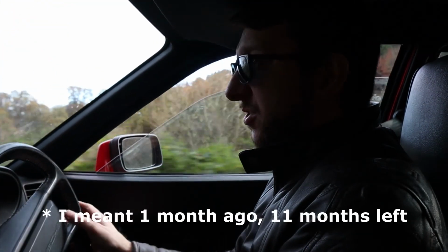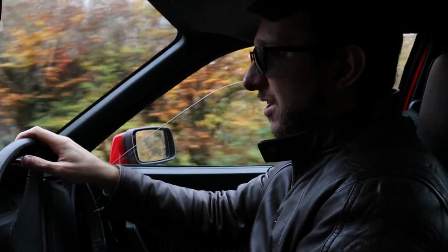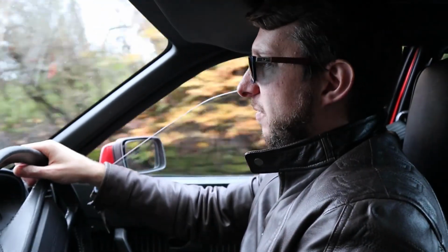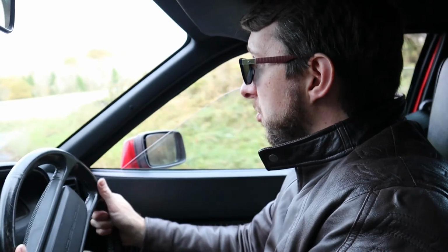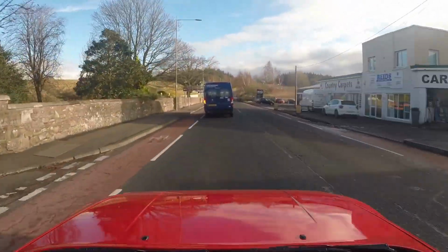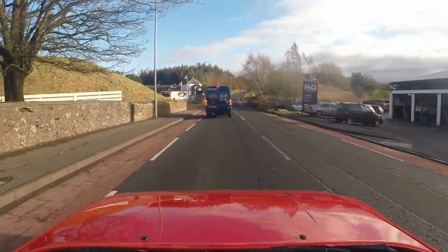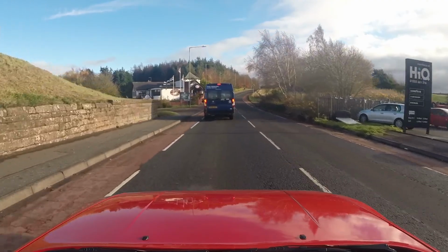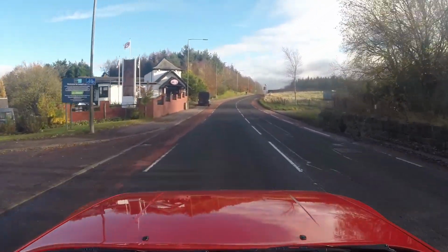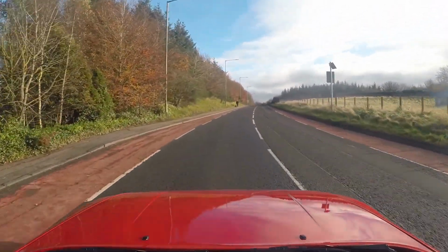Passed its MOT first time about 11 months ago. As you can see and hear, it's driving great. The guy I bought it from drove it all the way up from the south of England up to me, because I couldn't get down to see him, so he drove it up all that way, and it never missed a beat. It's a great car, been very well looked after, as you can see. Been in the same family ownership before me for around 20 years. It was their pride and joy.